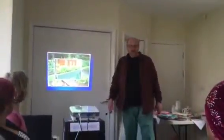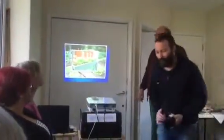It's mostly in containers, and we can do all sorts. We don't need huge spaces to grow some really nice vegetables.